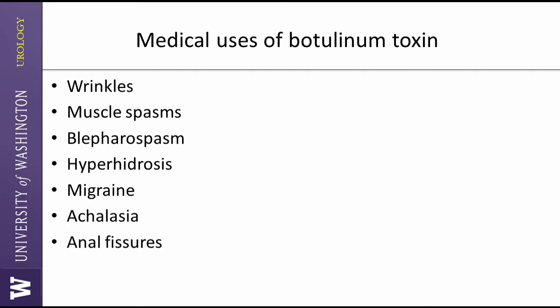Migraine headaches, some forms of migraine headaches are due to scalp muscle tension, and injections of the toxin into the scalp muscles can be very helpful for these people. Achalasia is a problem with swallowing, and one of the ways to treat it is to paralyze some of the swallowing muscles that are overacting, and then that helps with the swallowing difficulty. And then in anal fissures, where the anal sphincter muscles are paralyzed, to help the fissures and the infected areas heal.